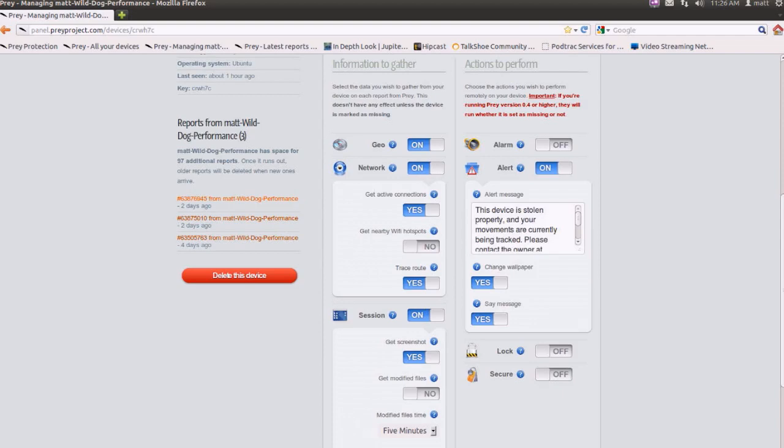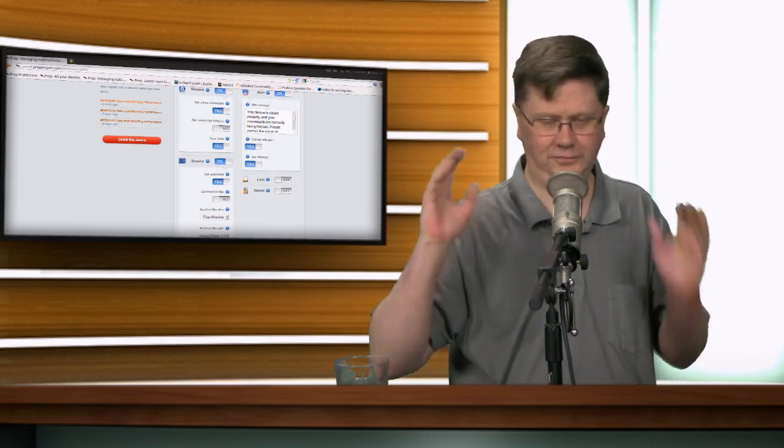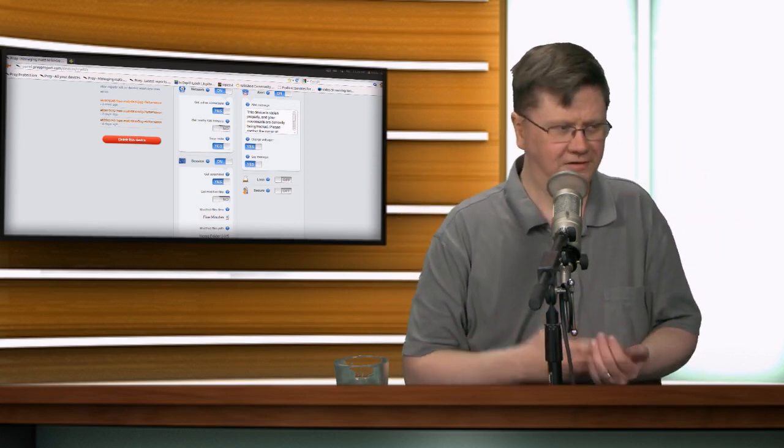And of course, you can get Wi-Fi with nearby hotspots. I found that to work as well. Traceroute worked. All that good stuff. Screenshot did not work, unfortunately. But not to worry, the long list of what worked and what didn't work for Ubuntu users, I'll make sure that's in the show notes.